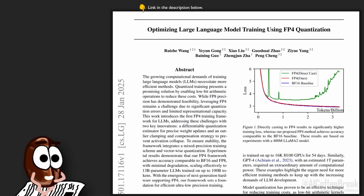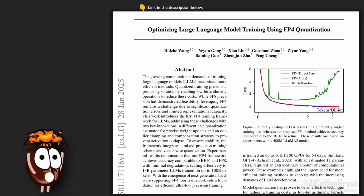It's called Optimizing Large Language Model Training Using FP4 Quantization, and it pushes the boundaries of what we thought was possible when it comes to ultra-low precision training. It's kind of a big deal because over 90% of the training cost for LLMs comes from one operation, matrix multiplications. And matrix multiplications with 4-bit numbers, that's fast. It means more multiplications per GPU core, better cache usage, lower memory bandwidth, and potentially huge speedups if the hardware can support it. But of course there's a catch.